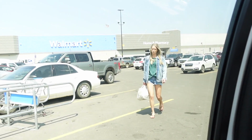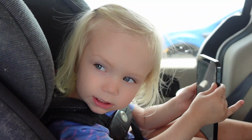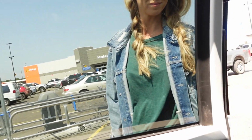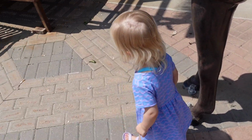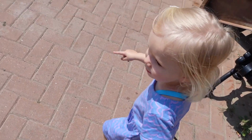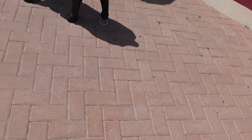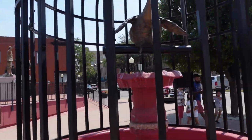All right, you ready to go to the water thing? Yes. Oh, there's mommy. There's mommy right there. You see the big horse? Let's say hi to the tiny horse. We went downtown to find something. I hear there's a splash pad. Yeah, there's a horsey. That's a baby. That might be a donkey or a baby horse. Is that a bird in a giant cage?